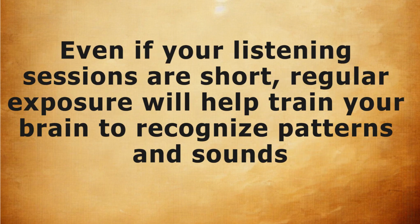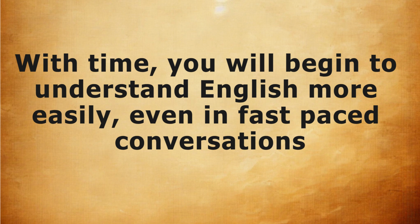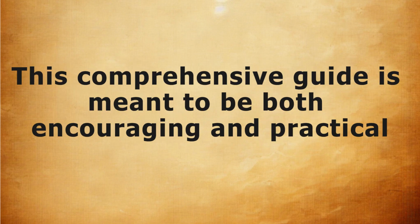Even if your listening sessions are short, regular exposure will help train your brain to recognize patterns and sounds. With time, you will begin to understand English more easily, even in fast-paced conversations. This comprehensive guide is meant to be both encouraging and practical.